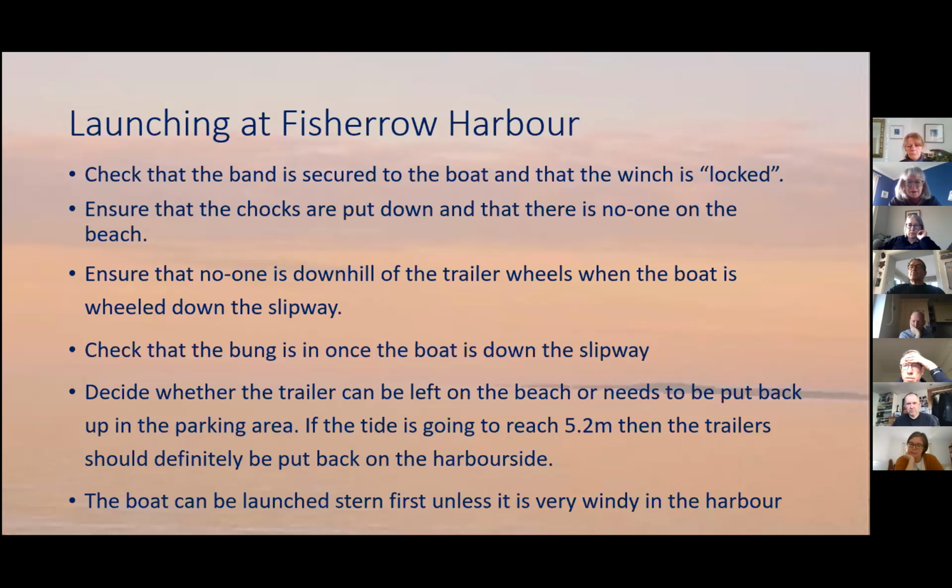5.2 is around about the point where the water is up at the bottom of the slipway, so you can't then get the trailer back into the right position to get your boat out. And the boat can be launched stern first unless it's very windy in the harbour. I think stern first is the way we normally launch, and there's only been a few times we've had to launch bow first in the harbour, just when it's been really pretty windy and the wind's been catching the boat.